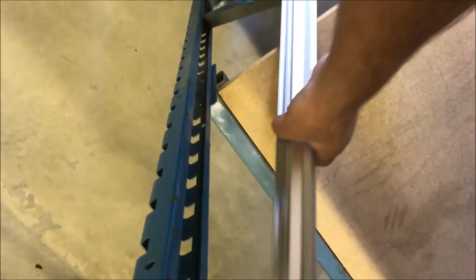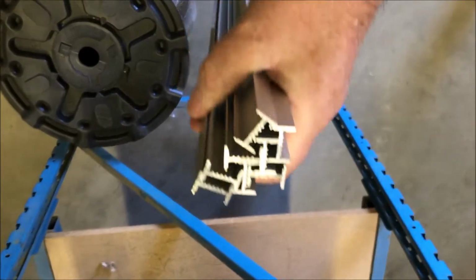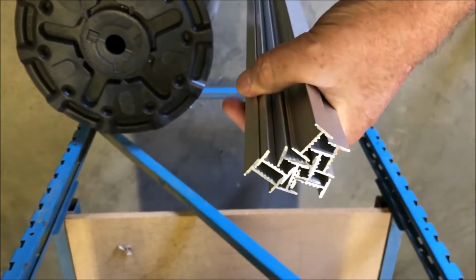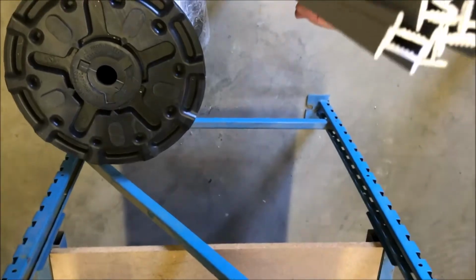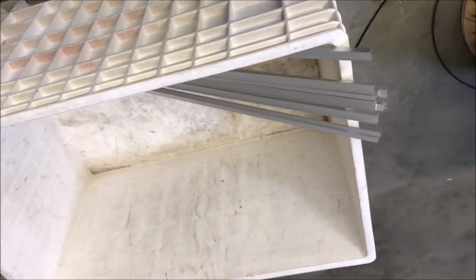I'm just going to save this, a little bit of aluminum extrusion. It's about, I don't know, a few pounds. 2 or 3 pounds, might be $1. At least get something for it. This is the bin where we put all our scrap wire in, so I'll just throw the extrusion in there with it. And when we take it up to get it turned in, a little bit for the aluminum, hopefully.